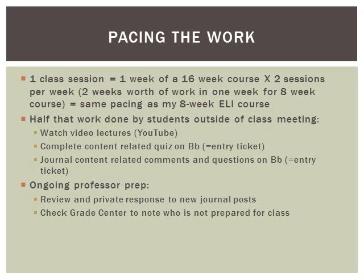Pacing the work is important. Each class session was the equivalent of 1 week of a 16-week course, and since again it was an 8-week course, there were 2 sessions per week, so we covered 2 weeks worth of work in one week of the 8-week course. Basically, I took the pacing from my 8-week course and translated that into my hybrid campus course. Half of that work was done by students outside of class meetings.